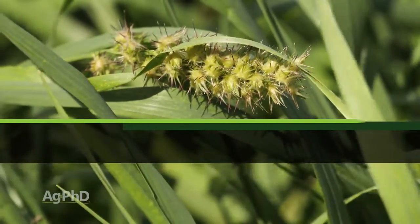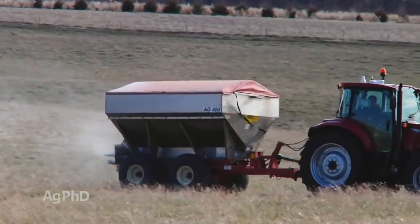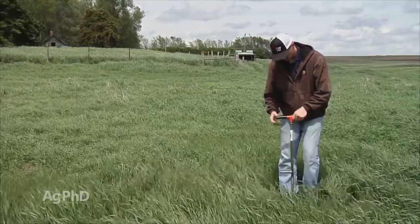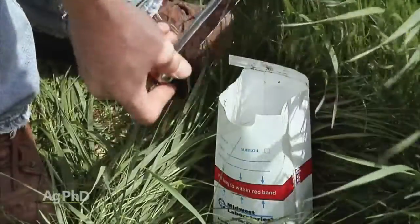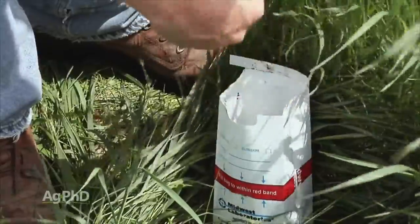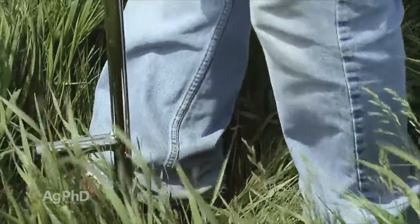All right, let's change gears and talk about fertility a little bit. The number 1 thing I would tell you is grid or zone sample your pasture. And you might say, what? Grid or zone sample my pasture? I'm not even doing that out in my field. I don't care. This is the absolute right way to do soil fertility. We've got to find out what's happening out there. There's a lot of variability in so many of these pastures.